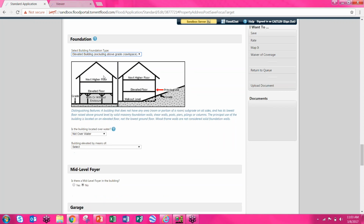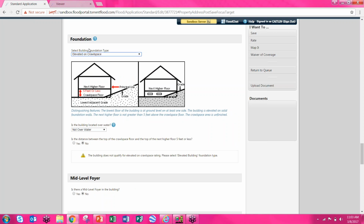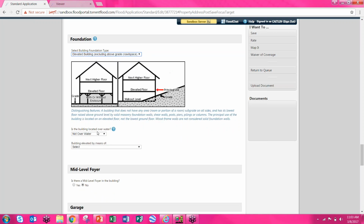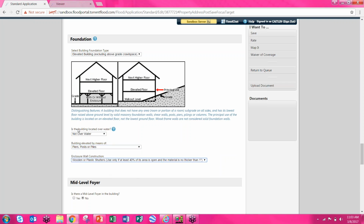And I'm just looking at some of the options here. So as you can see, it does give you a preview of what the house should look like approximately. I am a slab on grade construction, so this is how it's going to look. Also, if you look, as you answer these and you select an option, additional questions do come up that will ask you about the foundation design information and how it's designed, so on and so forth.